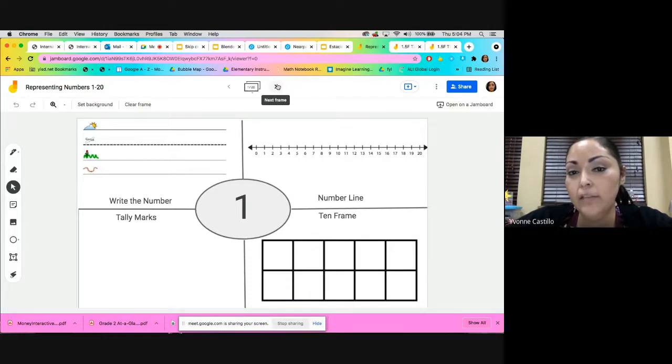It's on a Jamboard, but like I said, it's the same thing for all the numbers, just for them to practice. It's something that we would print as a PDF, and we put that in a folder.